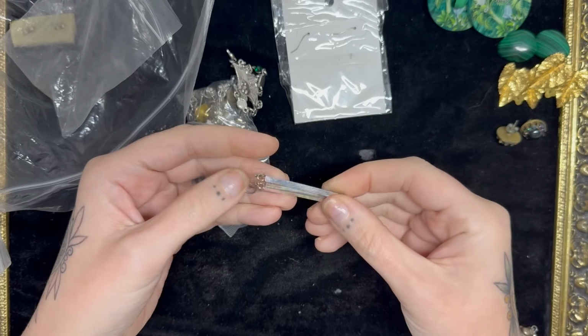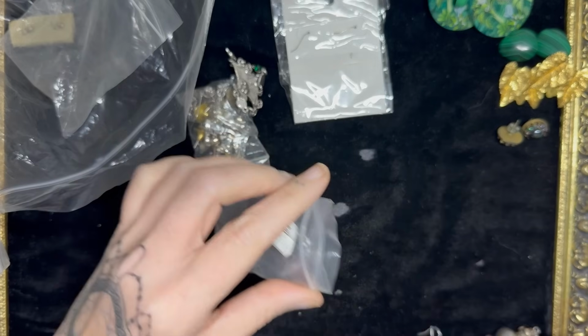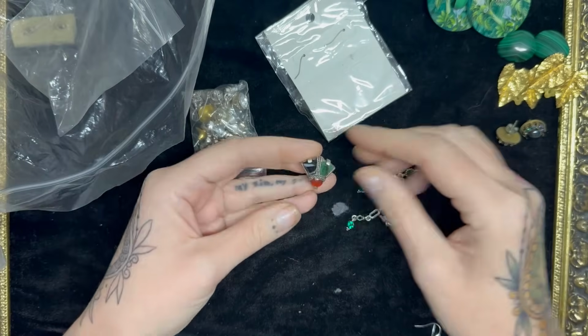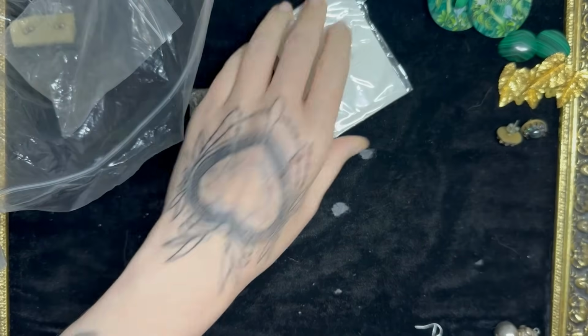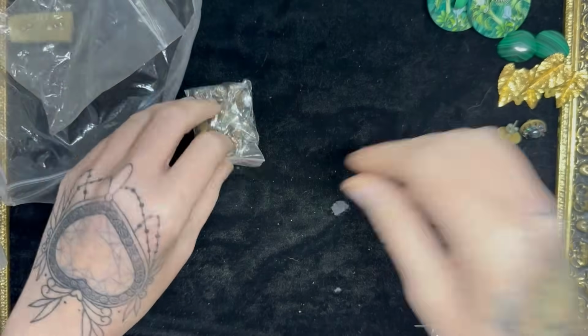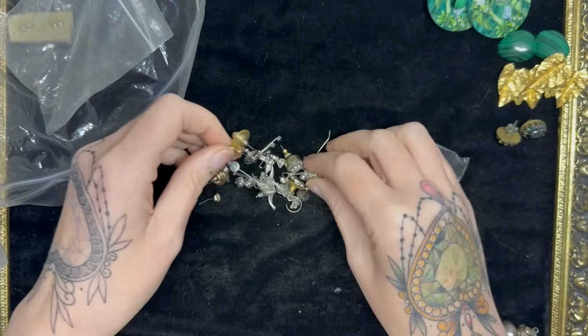Now they're stamped there for silver. Shall test. I don't think the main part is, maybe just the hooks. Well, that's a nice clip on, isn't it? Let's hope that one's brought a friend. That would be cool. Fashion jewellery. Tiny little bag of bits.